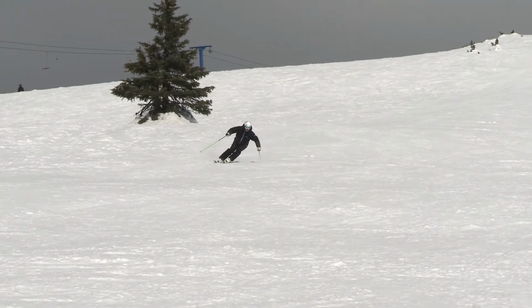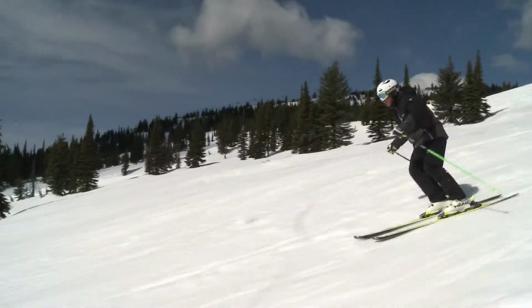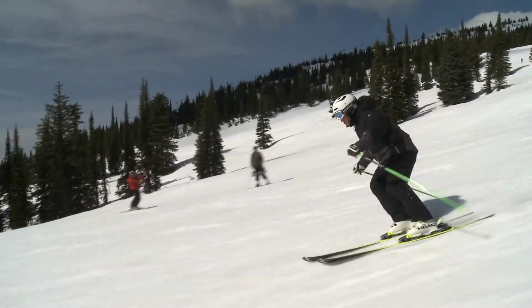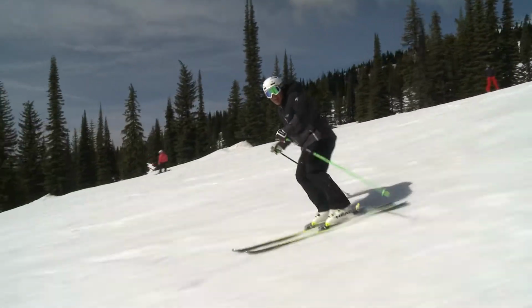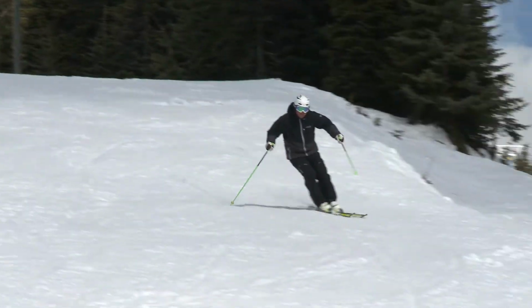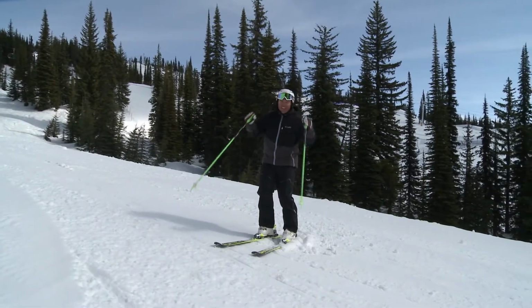So here it is here, guys, right at the top of the turn. Pick up the outside edge. The result is pretty much the same. I get good edge grip, but instead of pressing down, if I pick up the outside edges, it makes me feel a lot more comfortable, a little bit more relaxed muscularly. Just feels better. So there's that early edge grip there. Then right there again, it gives me that confidence and that ski performance that's really important that everybody's trying to get a hold of.